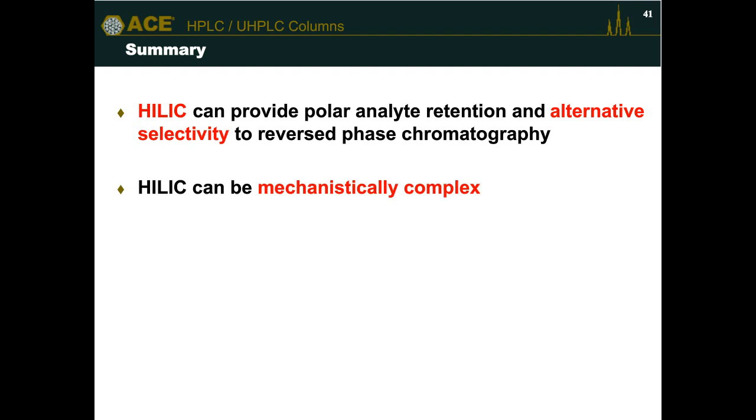Many chromatographic modes can be considered to be mechanistically complex. HILIC is certainly one of those. With HILIC, we always need to consider the adsorbed water layer, establishing it and maintaining it and doing our best not to disrupt it, as it will give us reproducibility issues.